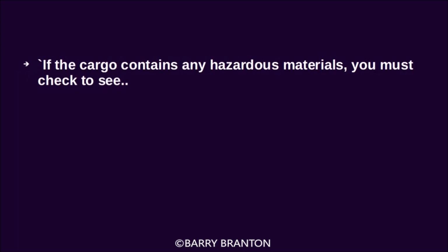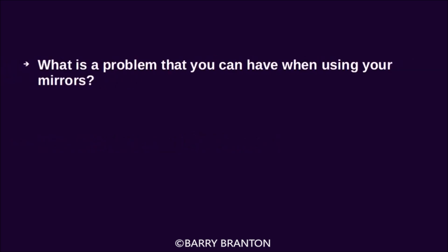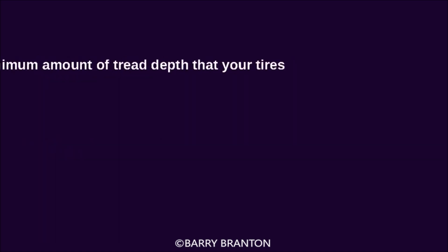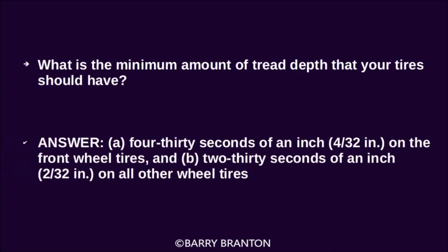If the cargo contains any hazardous materials, you must check to see that placards are required. What is a problem you can have when using your mirrors? There are blind spots that your mirrors cannot show you. What is the minimum amount of tread depth that your tires should have? 4/32 of an inch on the front wheel tires and 2/32 of an inch on all other wheel tires.